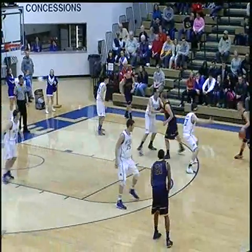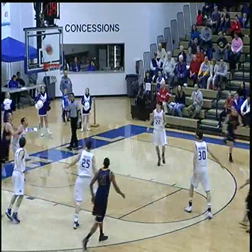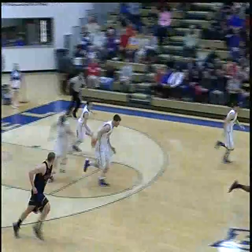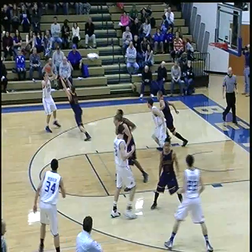Aaron Evans. Evans, here's the step out now. Here's Wasink picks him up. Evans loads up the triple, off the iron, no good. Good seal by the Pilots on the defensive end on the box out. Doing a great job of limiting Marian to one shot and bad shots.